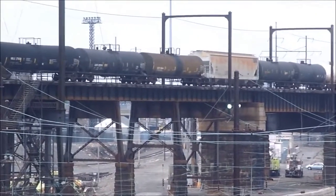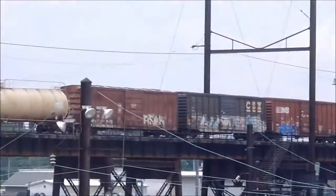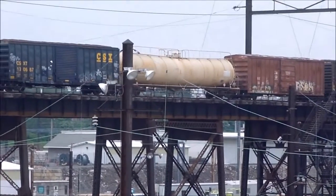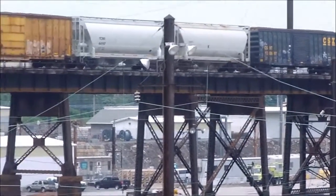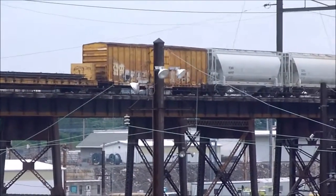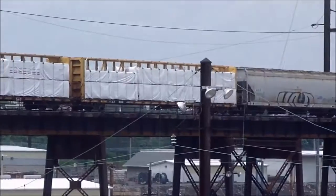Ooh, he's carrying rails. I think that's steel plates. Yeah, continuous welded rail. Upper Merion and Plymouth Railroad. The former Lukens Steel Plant railroad interchanges cars with them, too. All right, more trains to come. This was a short CSX freight.